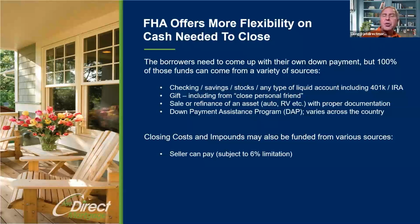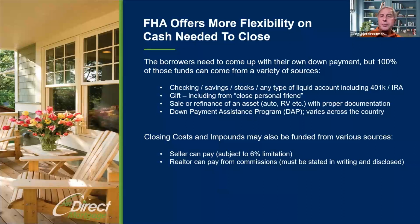You do have interested party contributions, or IPCs, on an FHA loan of 6%. The realtor can pay from their commissions. Now, there are some disclosure issues here. The realtor can't just run in at the closing table and say, oh, did I forget to tell you I'm giving them $4,000? No, it doesn't work that way. It's got to be in the sales contract, and we have to have been disclosing it in loan estimates and closing disclosures. So LEs and CDs have got to reflect this, and it's got to be in writing, but perfectly allowable.